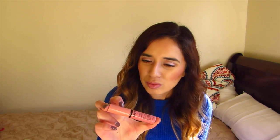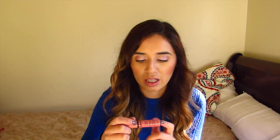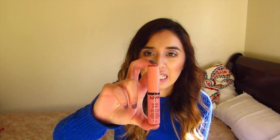I really like these glosses, and my favorite one out of all of them, I've gone through so many of these, and this color is the color Creme Brûlée. It's just such a pretty pinky nude. Such a pretty pinky nude, and it's such a universal color that it's going to look gorgeous on everybody. So these NYX Butter Glosses are just thebomb.com.